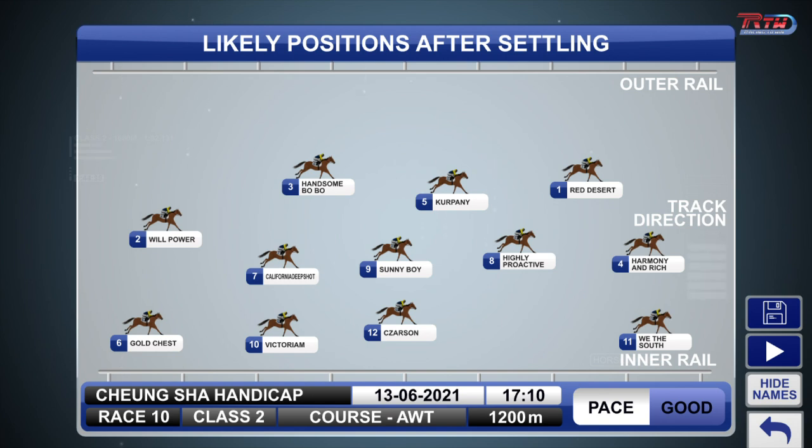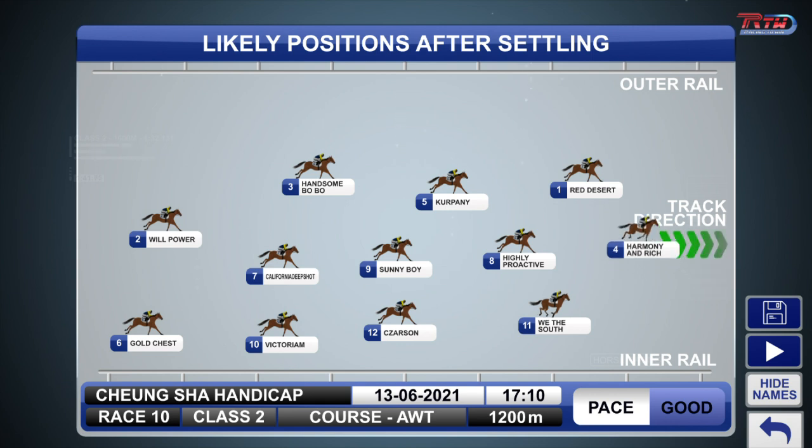Well, it looks pretty competitive in the early stages here. Andrew, We the South's a horse that can go forward from gate number 2, but he didn't have a lot of early pace last time out, so maybe a little question mark there over him. Harmony Rich, we saw the terrific turn of foot from him in the early stages at Happy Valley on the Wednesday night, Paul. And Red Desert, he's another horse that likes to go forward, but does that mean he gets caught wide from gate 11?